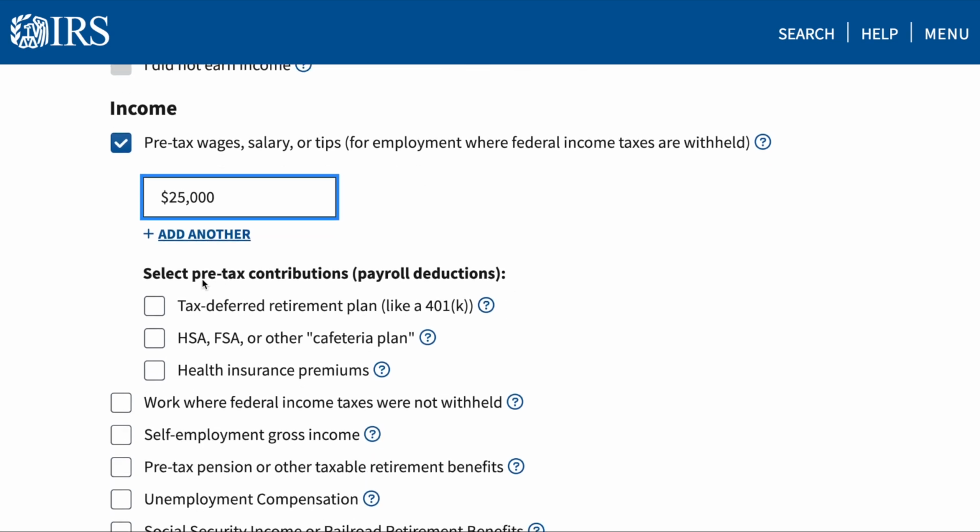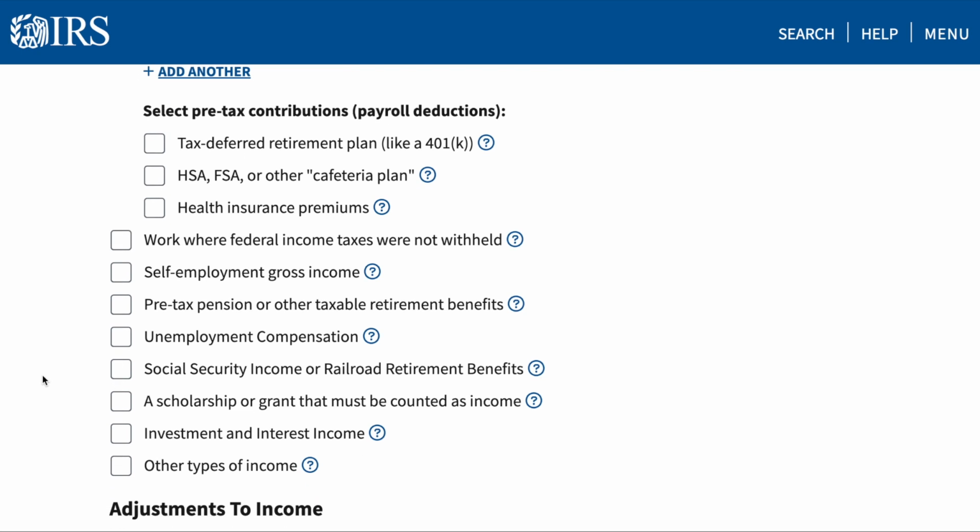If you have any pre-tax contributions, as an example, 401k or IRA, HSA, FSA, or any other health insurance premiums, you might want to check one of these boxes here. In addition to that, you want to select any of the options that apply to your particular situation, whether you received any social security income, whether you received any scholarship or grant, or if you have any additional income from investment and interest or any other type of income.